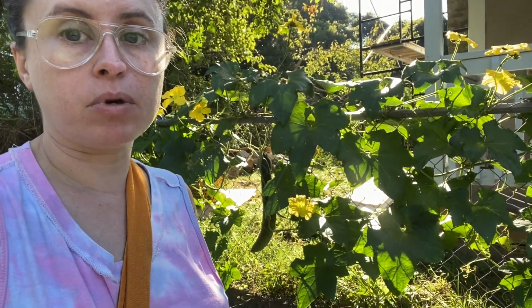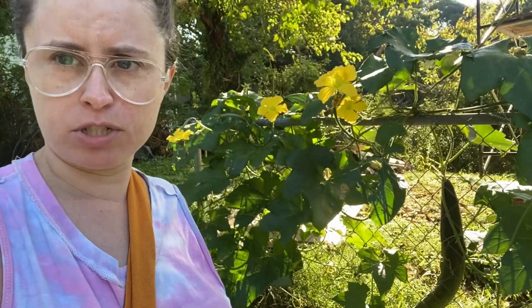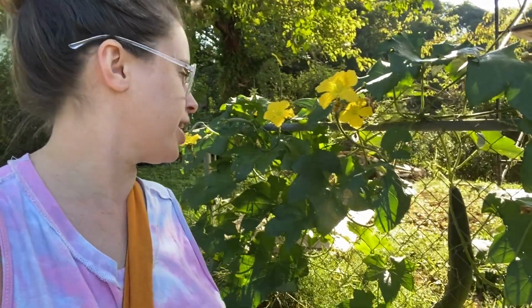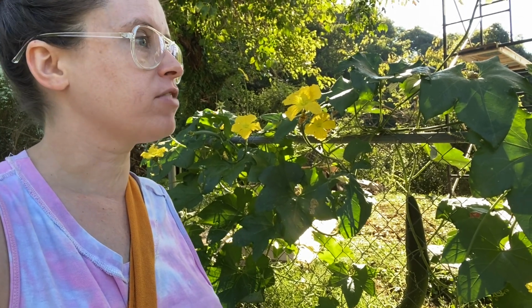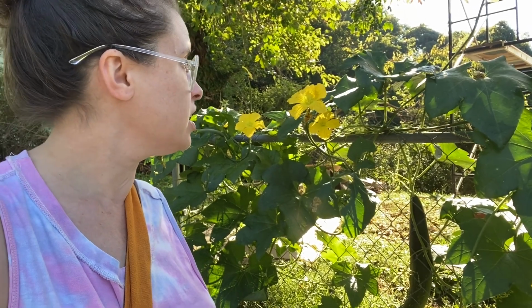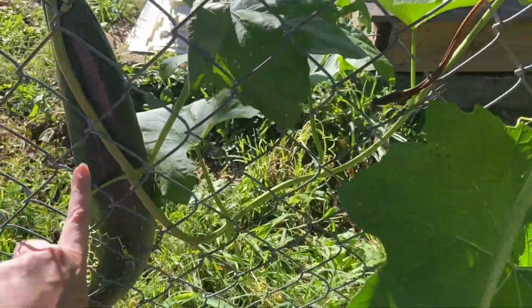I don't eat them, but I'm excited too. You can eat little immature loofahs apparently. I'm not really interested. I'd rather open a can of beans, but it's so beautiful. It has made my fence just beautiful and alive. It's so great for the pollinators. They're loving it here. And I'm gonna make sponges out of my loofah gourds. I'm excited to try that. My gosh, this loofah is wild.